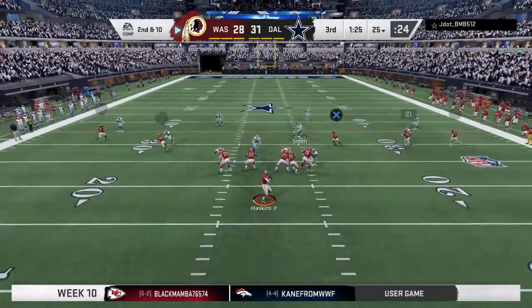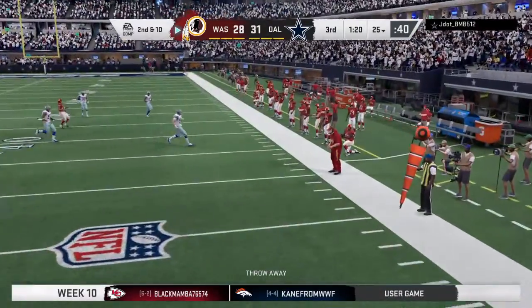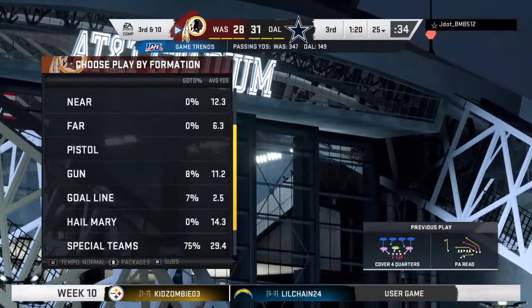Again on 2nd and 10, it's Haskins. And he's just going to get rid of this thing, to no one here. He throws it away. And now offensively it's 3rd and 10.